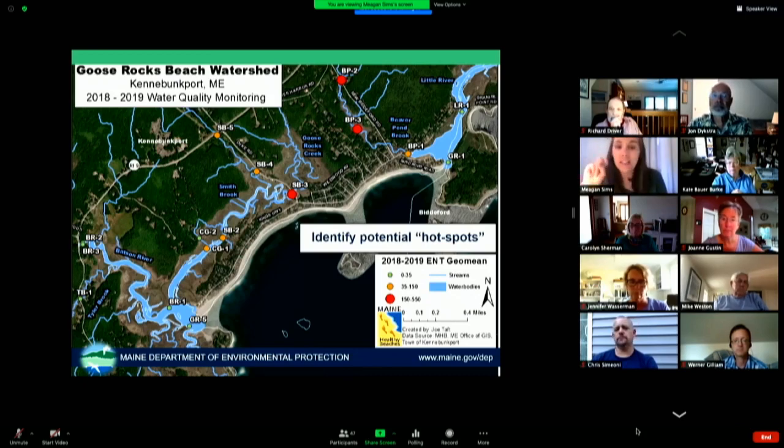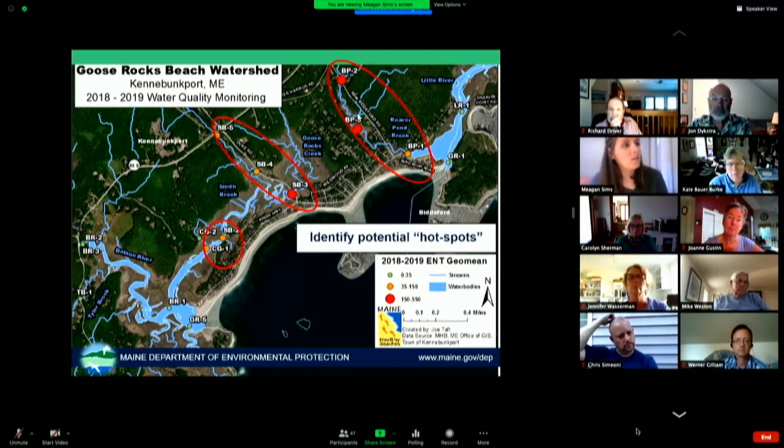So we were looking for what we call, as I said, hotspots, areas where we have the greatest level of bacteria over that threshold. And so what we found were some major hotspots right down here by Goose Rocks Beach. And so these areas along New Bedford Road here, upstream here, this is the Little River, and then the Bassin, and then Smith Brook. And so areas along in Smith Brook, and then downstream here where the Smith goes into the Bassin. So what we were looking for were hotspots.